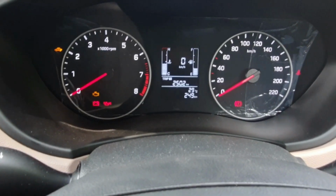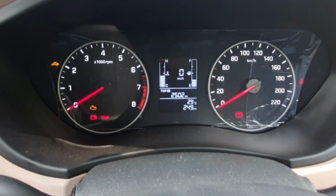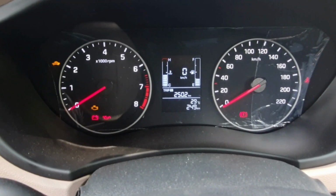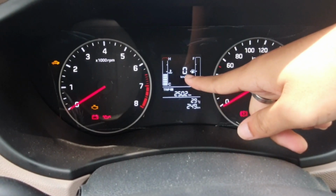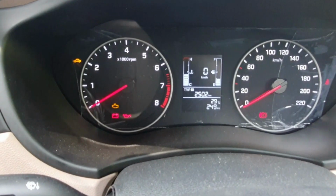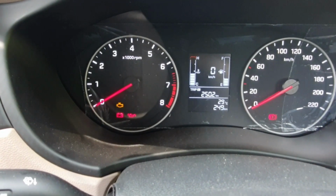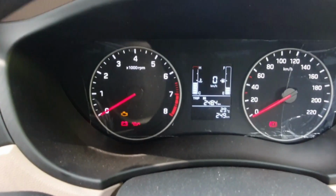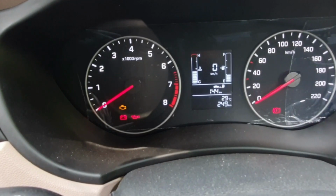On the left side there is the tachometer, and on the right there is a speedometer, and in the middle there is the MID, and it shows the overall temperature, fuel gauge, and there is this digital speedometer. There are 2 trip meters and the outside temperature meter. It has done about 249 kilometers, so this is a very new car. And there is trip B, trip A, and this is the overall range of the car.